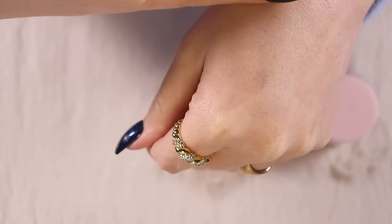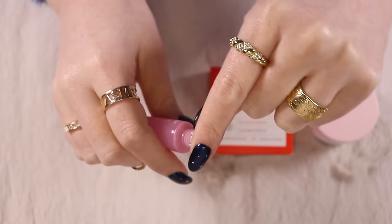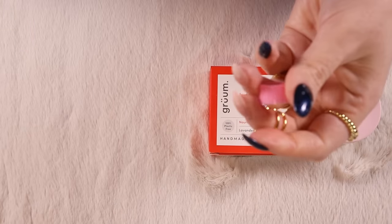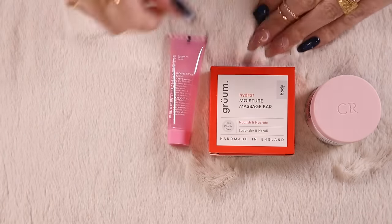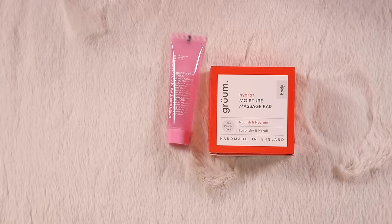I'm not gonna put it on my hand right now, but I will give it a smell. Although it's gonna just smell like roses in it. Okay, let me smell. Yeah, I get the rose smell, but it's very intense clean rather than sweet rose, if you know what I mean. So yeah, this smells nicer than this. Let me smell it again. Yeah, that smells nicer.